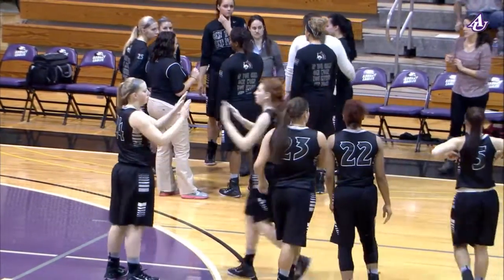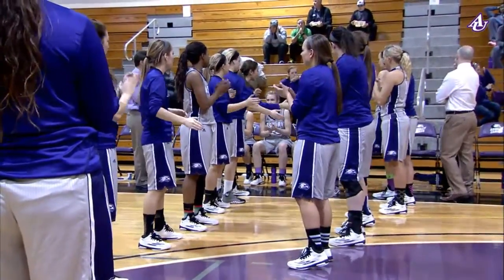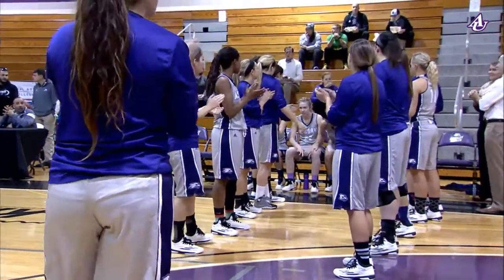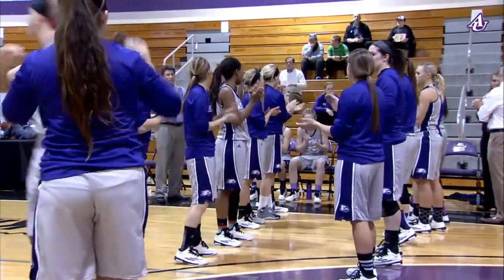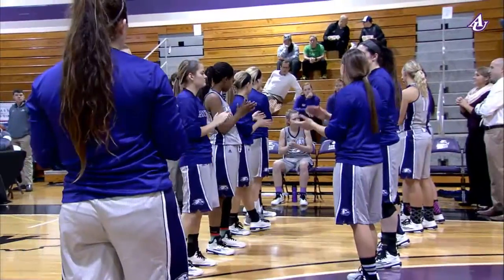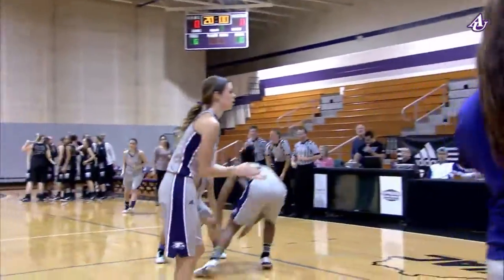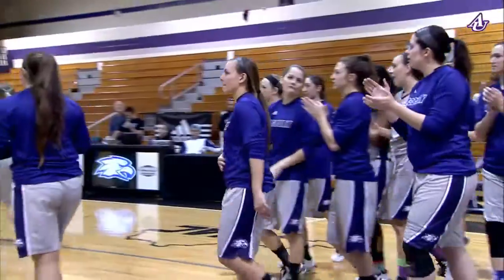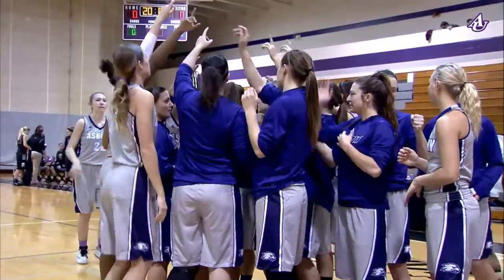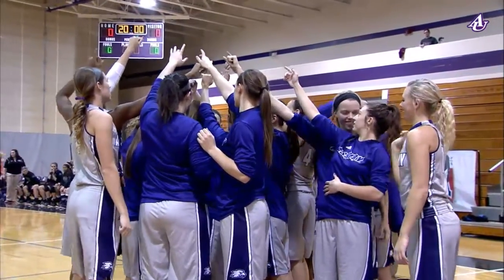And now the starters for your Asbury University Lady Eagles. At forward, a sophomore from Harrisburg, Kentucky, number 2, Savannah Taylor. At guard, a sophomore from Bloomfield, Kentucky, number 5, AJ Lewis. At guard, a sophomore from Science Hill, Kentucky, number 20, Brittany Warren. At forward, a sophomore from Lawrenceburg, Kentucky, number 21, Kali Whiteside. And at guard, a junior from Versailles, Kentucky, number 22, Katie Fletcher. Asbury is assisted by Tim Brown and Sarah Yates. And the head coach of the Eagles in his first season, Mr. Jason Price.